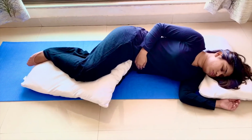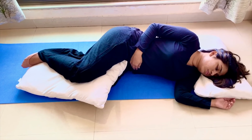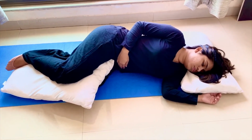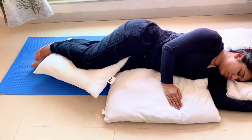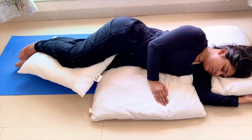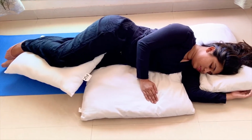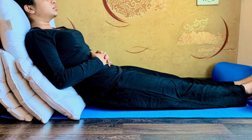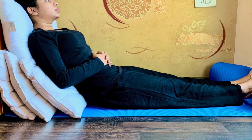Next is lateral position. First turn towards your right side and lie there for 30 minutes to 2 hours. Weight should be on your hip and shoulder. Pillows to be placed under your head, back, and a small pillow between the flexed knees, as shown here in the demonstration. Then sit upright with head being elevated to 45 to 60 degrees as shown here.